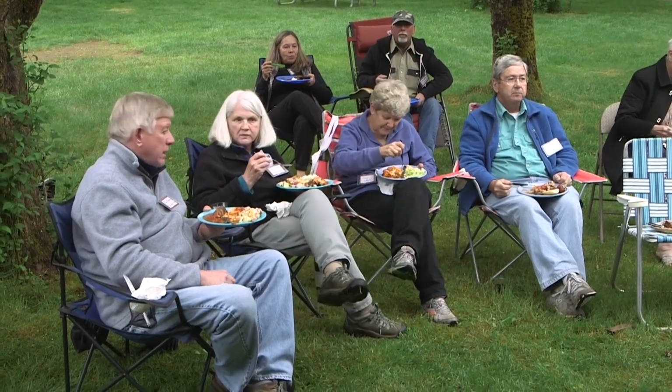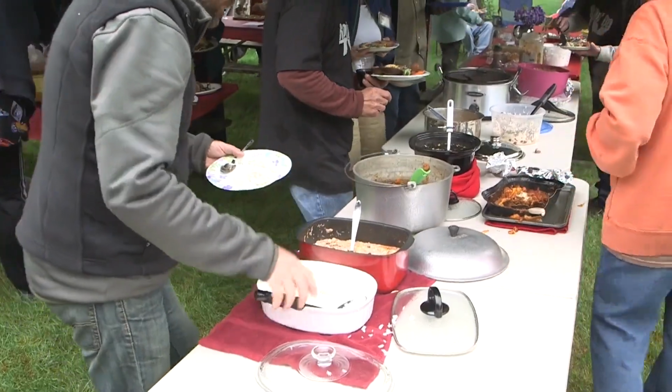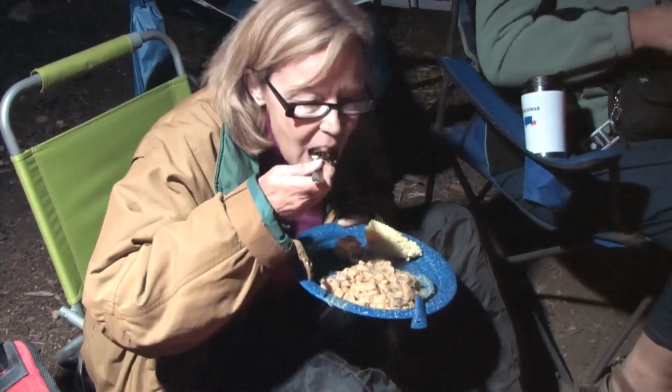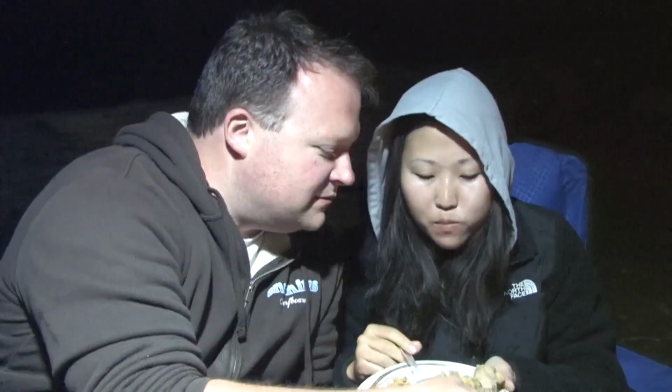Now, one of the really fun things about camping with RVing in a group is having a whole bunch of people together to eat. Let's face it, eating is important. And if you have friends, family, whatnot, you can wind up with a bunch of people in a relatively small space eating all at one time. It's a lot of fun.